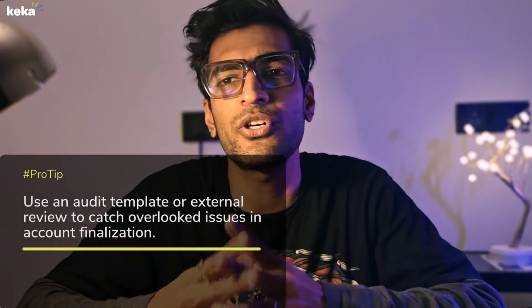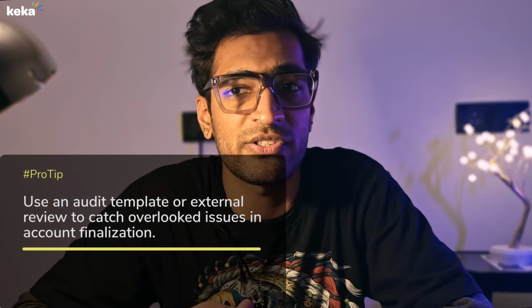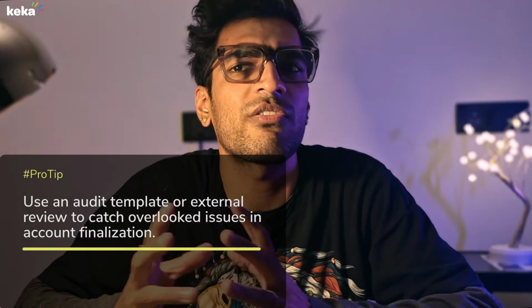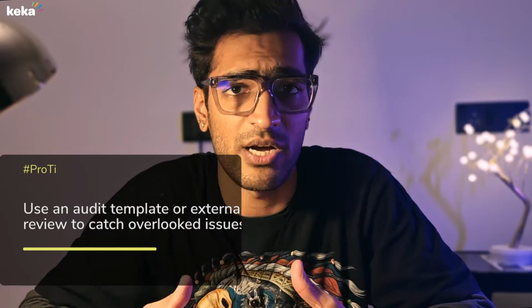Consider using a structured audit template or even involving an external consultant for an unbiased review. Fresh eyes often catch what we've been missing during the finalization of accounts.